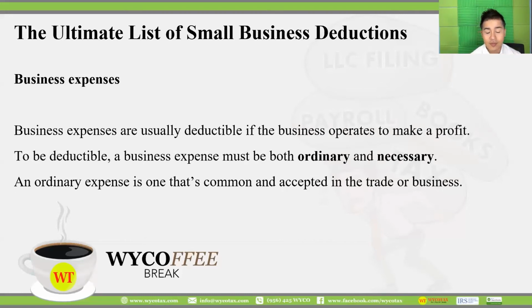Now, the other small business deductions are business expenses. So we talked about the qualified business income deductions. That is, you don't need to have receipts for those. And then you have losses, number 2. And number 3 are the business expenses.